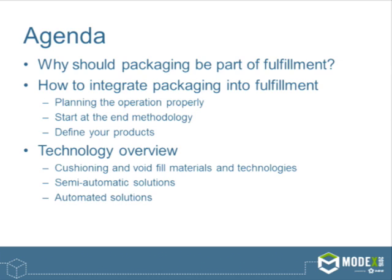Very briefly on our agenda, what we're going to talk about is why do you want to integrate packaging with your fulfillment process? What happens if you don't? We're going to talk about how we could help you, or the steps to take to integrate packaging with your order fulfillment process. And at the very end, we'll talk about our different expertises.